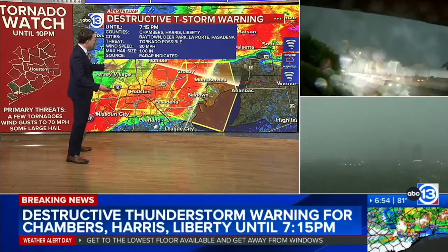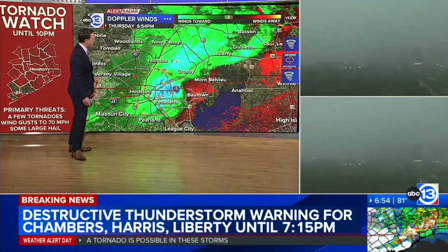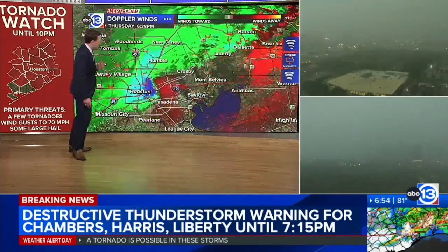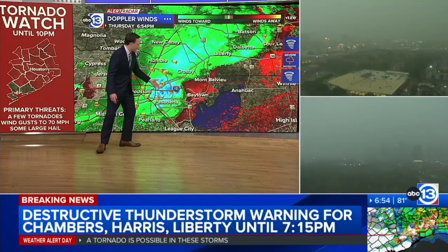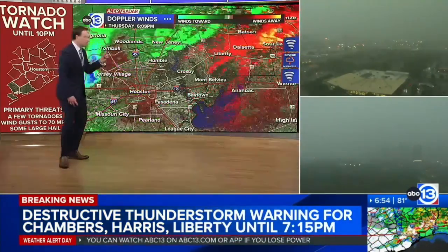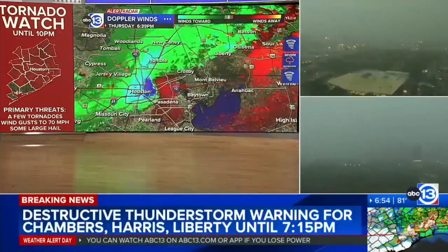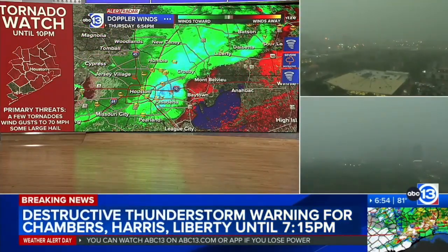The winds have settled down across the majority of Houston. The strongest winds are now basically along and outside the Beltway. So between the East Loop and the East Belt, we're getting those really strong winds coming through. And I'm going to get a sample pulled up. We have some video coming in right now. James, tell me again where that video is coming in from.